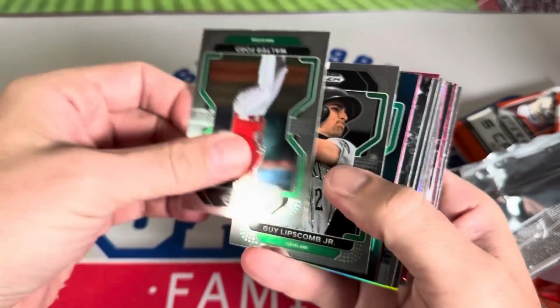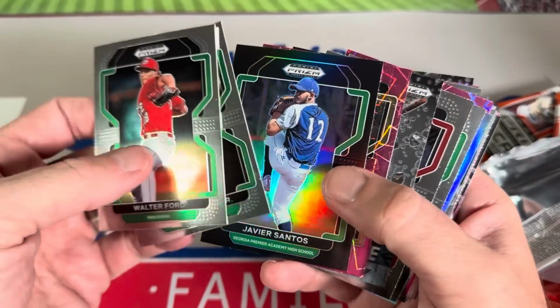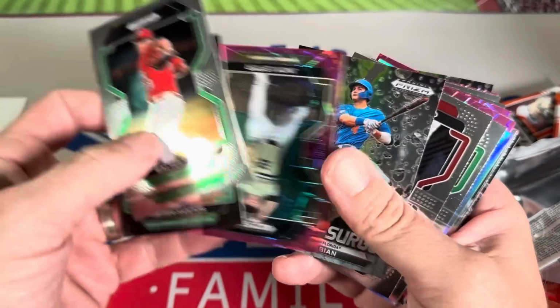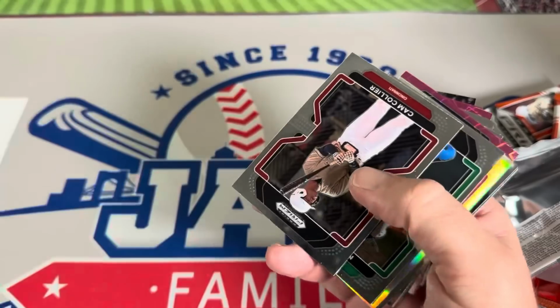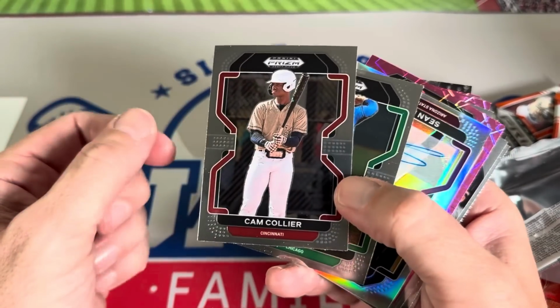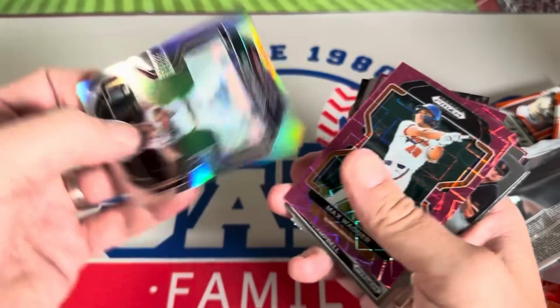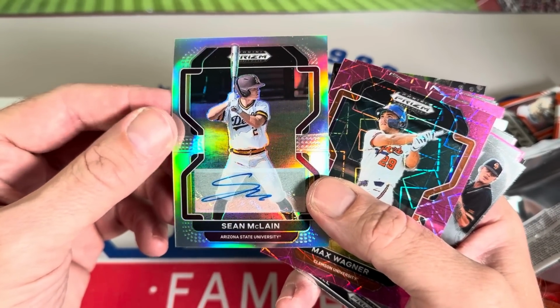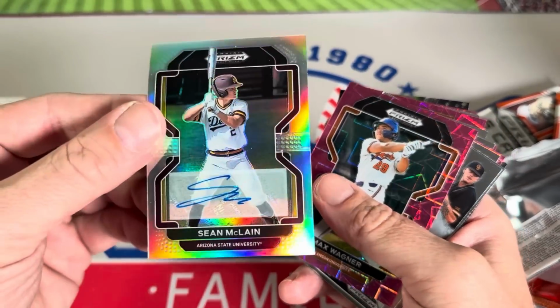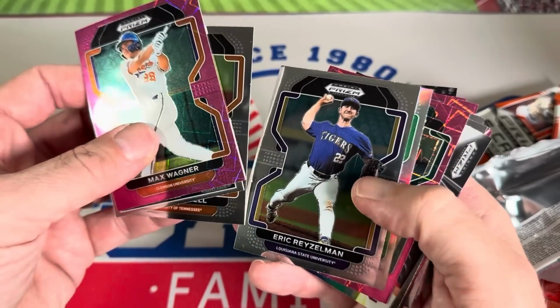Let's see what we got here with this next one. Walter Ford starts it off. The black is going to be Javier Santos. It really just drives me crazy that those blacks aren't numbered. There's Jack Leiter, now a big leaguer, made the big leagues as a pitcher for the Texas Rangers. And the autograph is going to be Sean McClain, back in his Arizona State University days. That's the next auto, and none of these autos have been numbered. I've noticed that. Got Max Wagner right there.